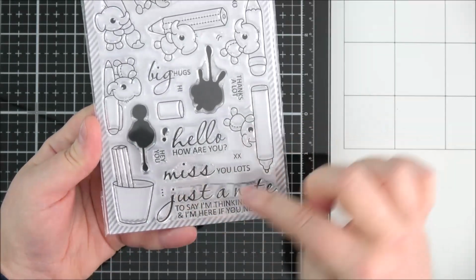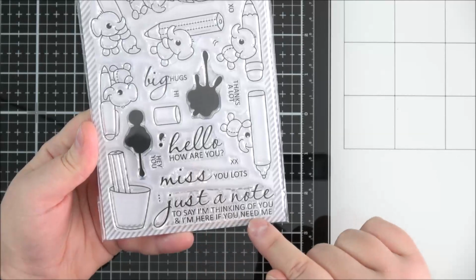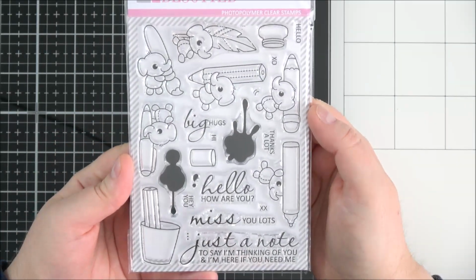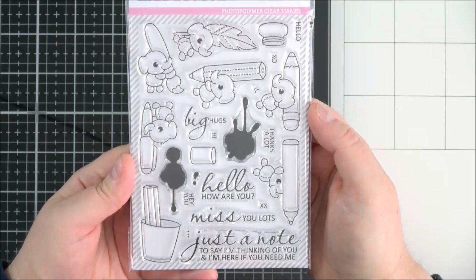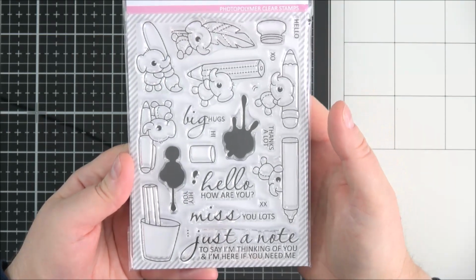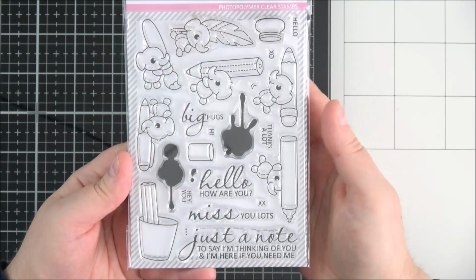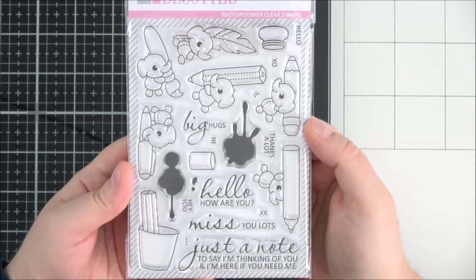Just a note to say I'm thinking of you and I'm here if you need me. So these are really great sets to be able to send little notes to people, especially at this time we're going through at the moment, just to let them know that you're thinking of them and you're hoping that they're well. I just think it's an absolutely adorable set.